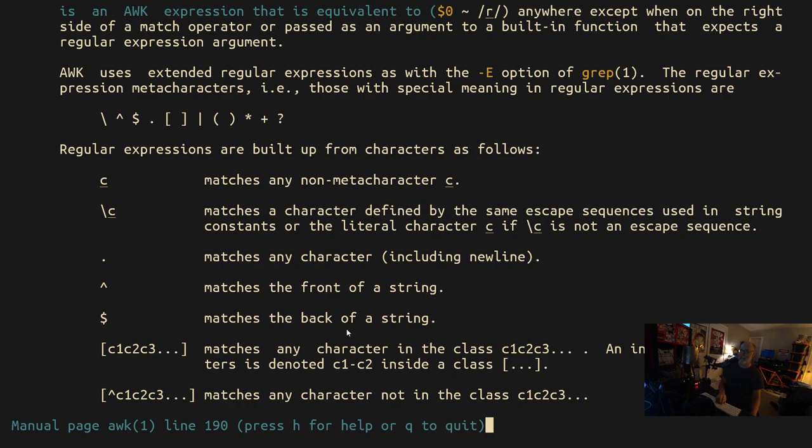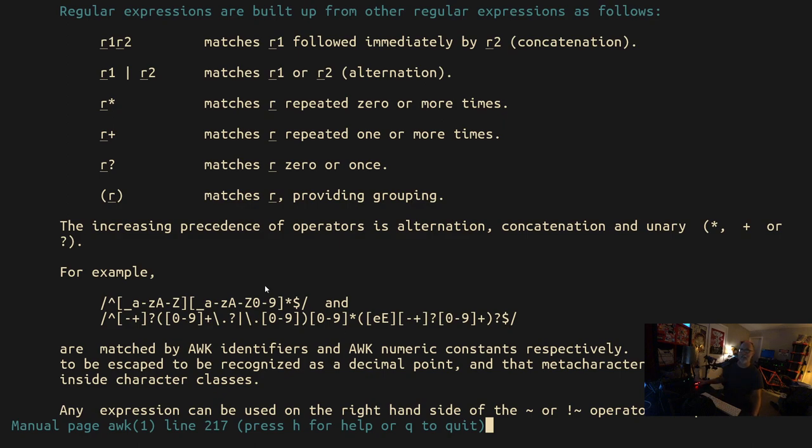It's an entire syntax that you're going to have to learn. And we're just about out of time. But that is a good summary of regex, though. So this matches R1 followed immediately by R2. Here's R1 or R2, right? So you can put an or in there.